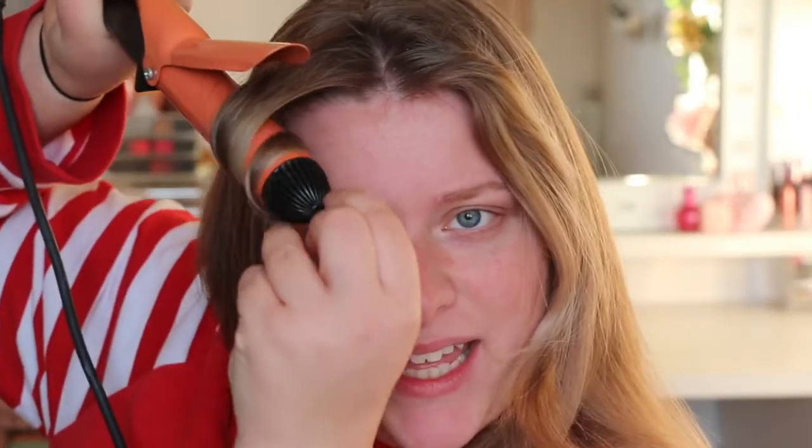Okay, so we are starting off with a fresh faced looking me and then we're just taking my hair down. Obviously, as you can tell, I do have naturally curly hair, but it is quite uncontrollable and just frizzy. So what I do is I usually start off by going over with these curlers and flattening out the frizz and then using this curling motion to curl it.